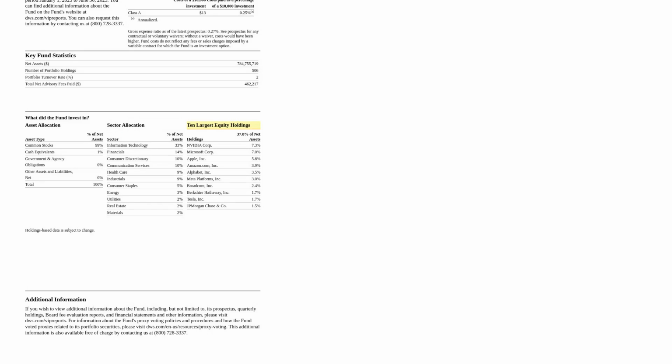And who are the big players in this fund? Nvidia Corp is at the top with 7.3%. Microsoft Corp follows closely at 7%. Then we have Apple at 5.8%, Amazon at 3.9%, Alphabet, the parent company of Google, at 3.5%, and Meta Platforms, the company formerly known as Facebook, at 3%. Broadcom and Berkshire Hathaway are next at 2.4% and 1.7% respectively.